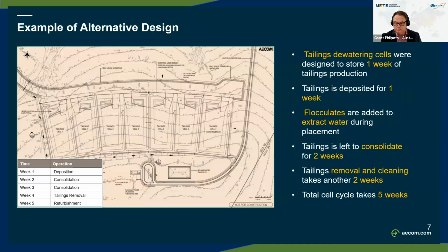Here I have shown a sketch that shows the design we did for this mining operation. As you can see, rather than having a big tailings dam, we have designed this operation to have several smaller tailings cells, each of them taking about 1 week of tailings production, and therefore allowing the rotation of the deposition into a number of cells before we come back to the first one and extract the dried material from that, making it ready for the next deposition cycle. As I said, it's designed to have about 1 week of tailings in one of these. We add the flocculants and extract the water at the time of deposition, and we leave it for 2 to 3 weeks before we come back to it and excavate the dry tailings from it.